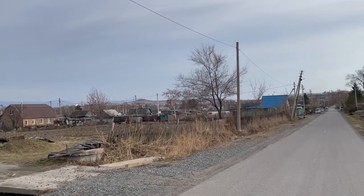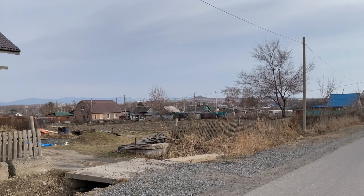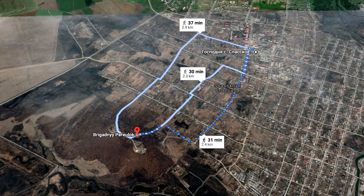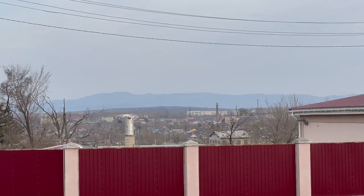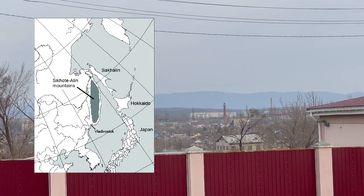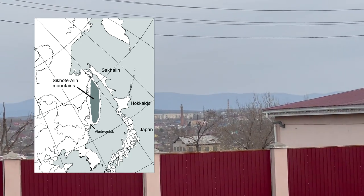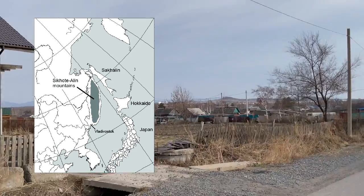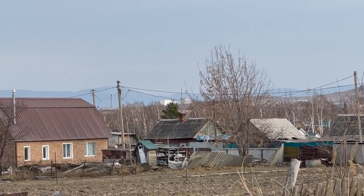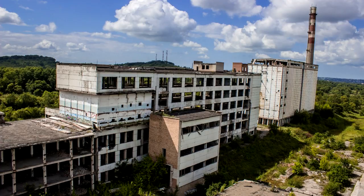So, in order to get to the hill, we need to go through all these quarters of private houses. And for clarity, I will show you how it looks on the map. Since we are on the higher ground, we can see the mountains from here. This is Sikhote-Alin, a mountain range that stretches from the Khabarovsk territory down to Vladivostok. From here, you can also see one of the so-called attractions of our city, an abandoned mill plant called Milkom.